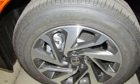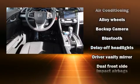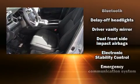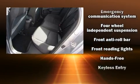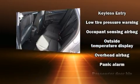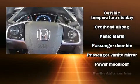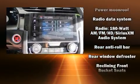A wealth of standard features means that you no longer have to sacrifice, such as remote keyless entry, variably intermittent wipers, fully automatic headlights, power moonroof, and more. Audio features include an AM/FM radio and 8 speakers, enhancing the audio experience throughout the interior.